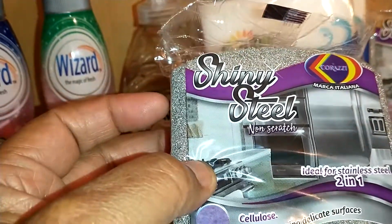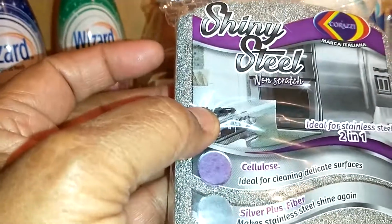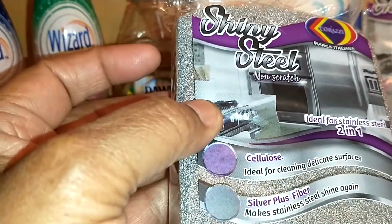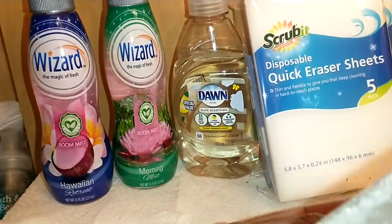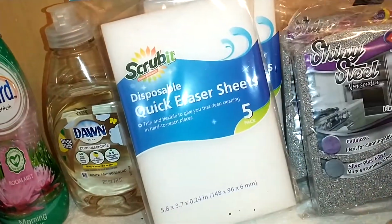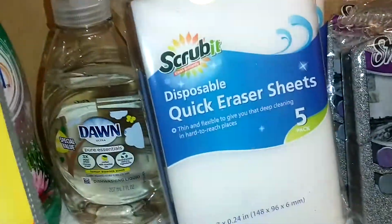It says ideal for stainless steel 2-in-1. It has a cellulose one for cleaning delicate surfaces, and the silver plus fiber makes stainless steel shine again. So this is what it looks like. And I got 2 of these. I should have got more. I didn't, but give another person a chance to get some.